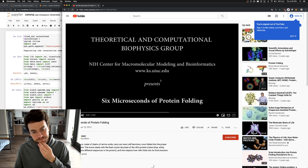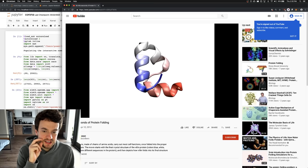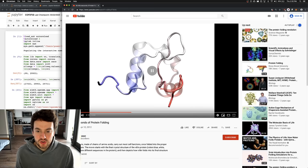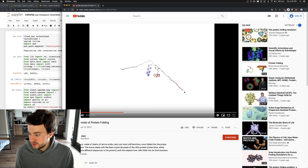So this is a chicken villin headpiece protein. I'm not really sure what it does. Maybe we should look into that. But look at this. They have a simulator, and they start with the protein unfolded. I'm not even sure how you get a protein unfolded. We're going to look into that.